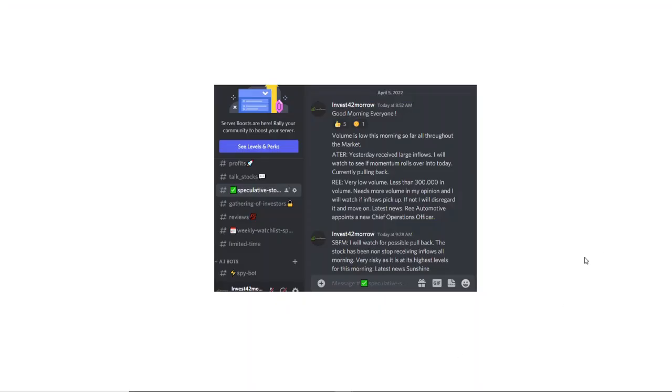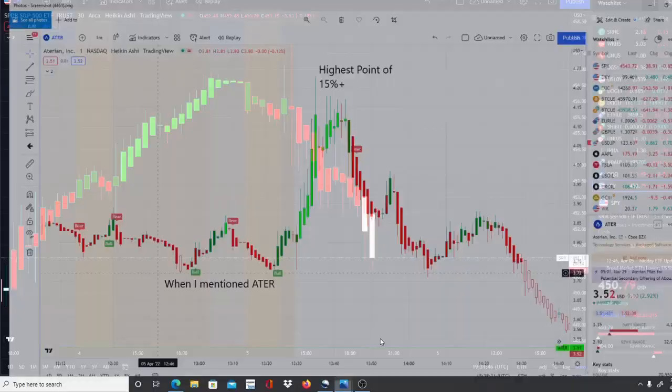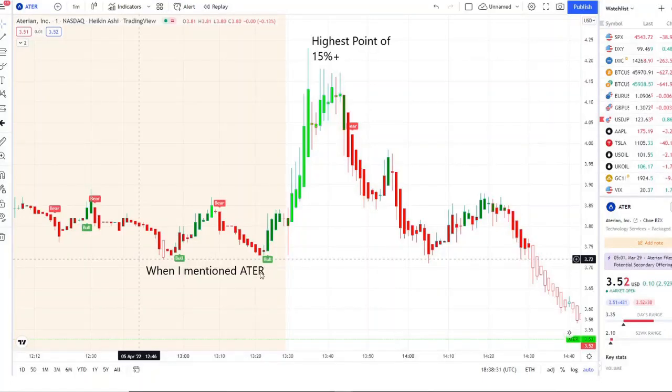So these are the three stocks I mentioned this morning, and every single one of them gave jumps of 3 to 5%, 5 to 10%, and even 10% plus at some of their highest points. But one of them turned out to perform the best out of the three, and that was ATER. And this one was sitting sideways when we mentioned it in the pre-market within the volatility. Started to pick up momentum here, got that bull indicator on Ultimate 42 Vision, and pushed up to a highest point of 15% plus in a matter of minutes, guys.